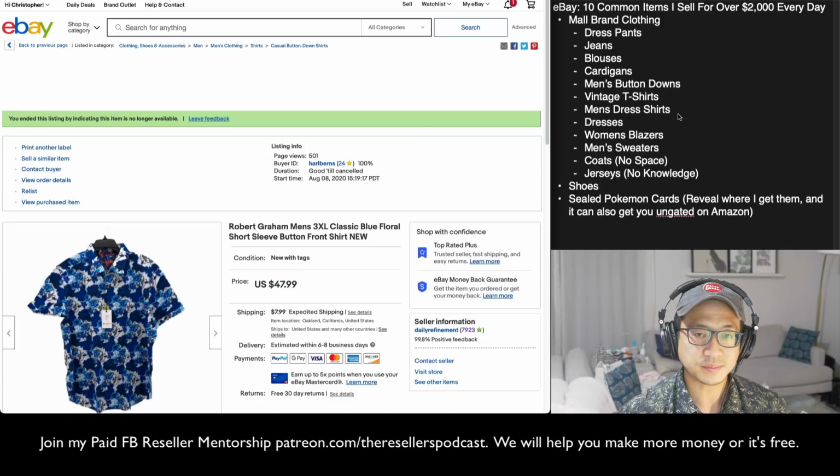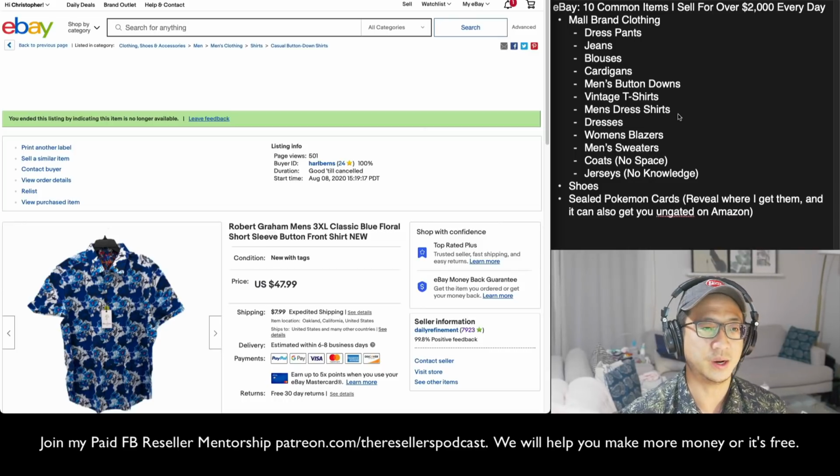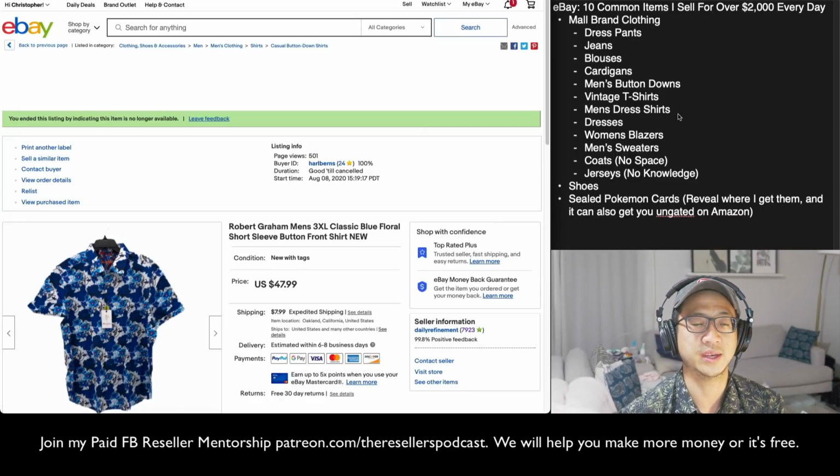So next, with the button-down shirts, you can go dress style as well. This is something I picked up at TJ Maxx. So you want to go look, for me, Robert Graham, the larger sizes still sell okay. But again, back in the day, when I first started eBay, Robert Graham pre-owned shirts were selling for this much money. So again, things are going to move up and down. You got to pay attention. But again, this is still something that you can find at TJ Maxx or Marshall's. If you go through the men's section, you usually find one or two Robert Graham.